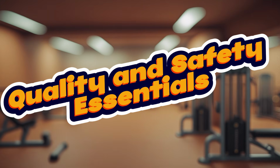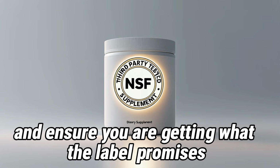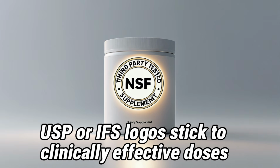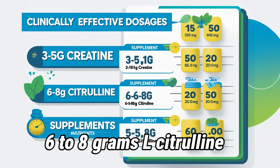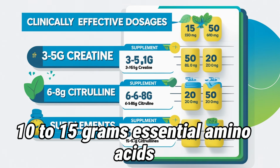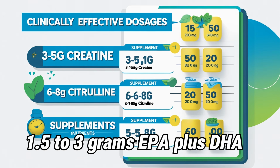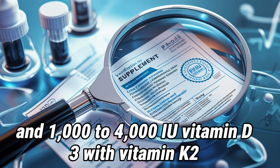Quality and safety essentials. Always choose third-party tested supplements to avoid contaminants and ensure you are getting what the label promises. Look for NSF Certified for Sport, Informed Choice, USP, or IFOS logos. Stick to clinically effective doses. 3 to 5 grams creatine monohydrate, 6 to 8 grams L-citrulline, 25 to 30 grams whey protein, 10 to 15 grams essential amino acids when used, 3.2 to 6.4 grams beta-alanine daily, 1.5 to 3 grams EPA plus DHA, and 1,000 to 4,000 IU vitamin D3 with vitamin K2.